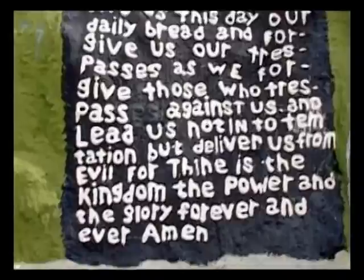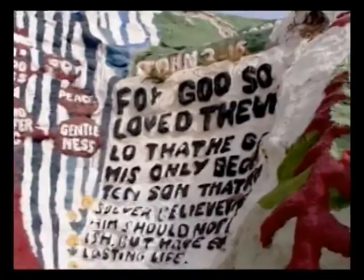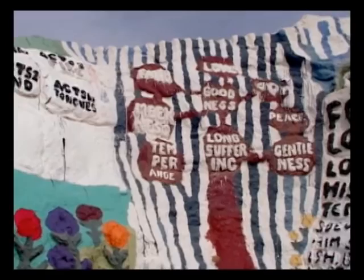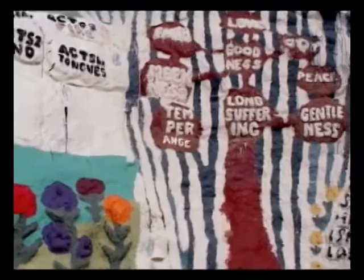And I got John 3:16, for God so loved the world that he gave his only begotten son, that whomsoever believeth in him shall have everlasting life. I put that up here in Adobe too. And up here in the waterfalls, I've got to work on it more, but I got 9 fruits of the Spirit: love, joy, peace, long suffering, temperance. And I've got a lot of work to do on this.